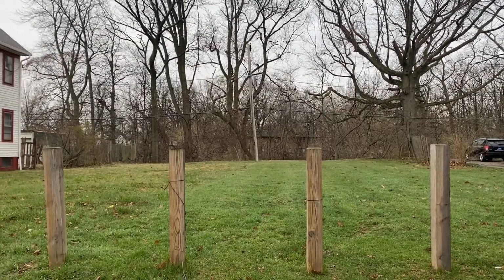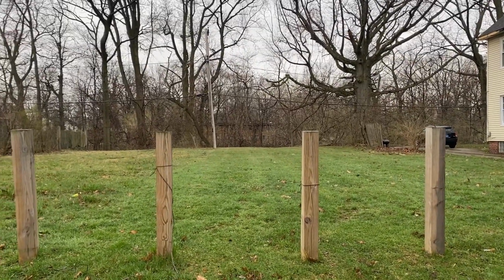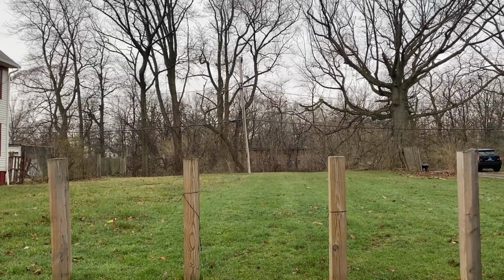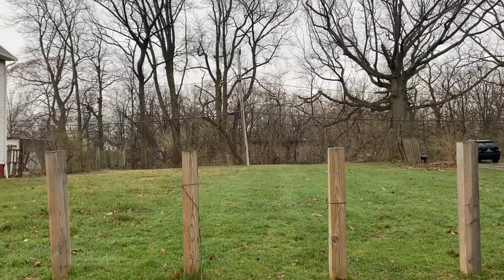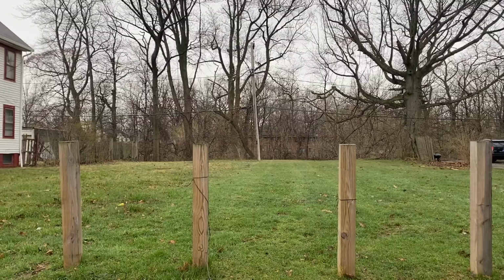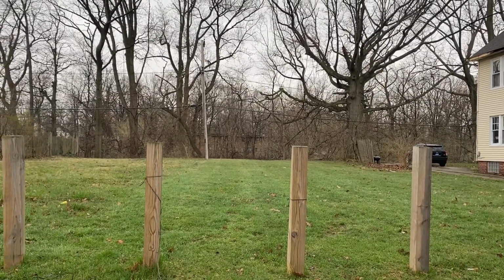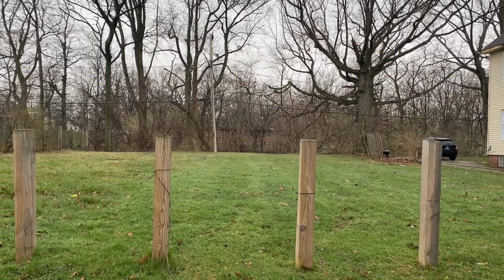Question, what should I build on it? Single family, duplex, triplex, fourplex? Which one do you think I should do? I already know what I'm gonna do though. But it also depends on the cost. But I have a pretty good idea what I'm gonna do.